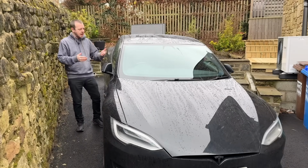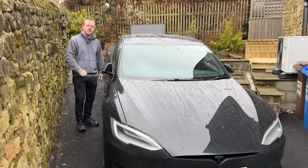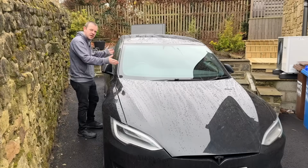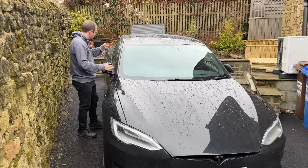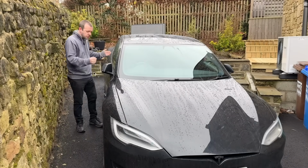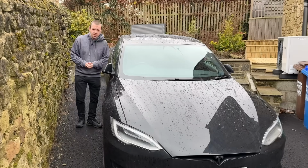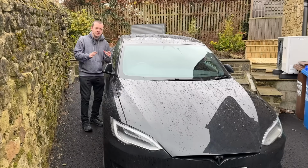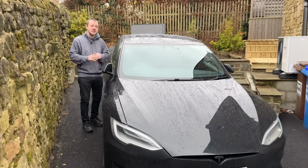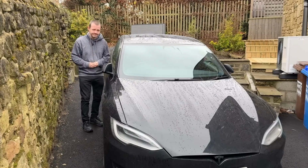According to them, I would get at best 100,000 miles out of an EV's battery before it needs replacing. So this should be on its arse. This should be dead. It's nearly double the replacement age. So it's a wonder it's still working. So let's see through a couple of different tests what range this has, and by that, what percentage we've lost over the last 190,000 miles.